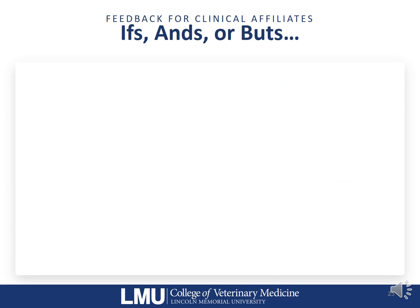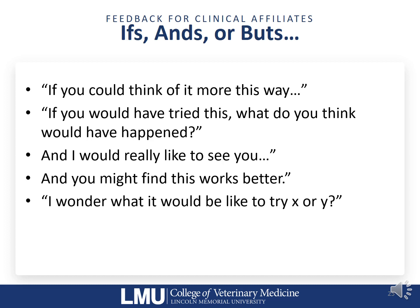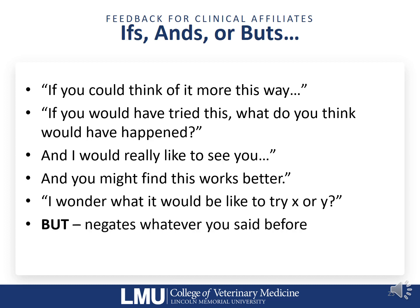Try to stick with "if" statements like these, or "and" statements. Both "if" and "and" are word stems that do not carry bias. They can be used to suggest ideas without sounding judgmental. Other opening words could be choices like "perhaps" or "I wonder." On the other hand, "but" puts a damper on a thought like, you have the makings of a great veterinarian, but you're not there yet. Or, depending on how a sentence is phrased, a "but" might even sound passive-aggressive or condescending. I know you want to be fashionable, but those shoes are not safe to wear here.